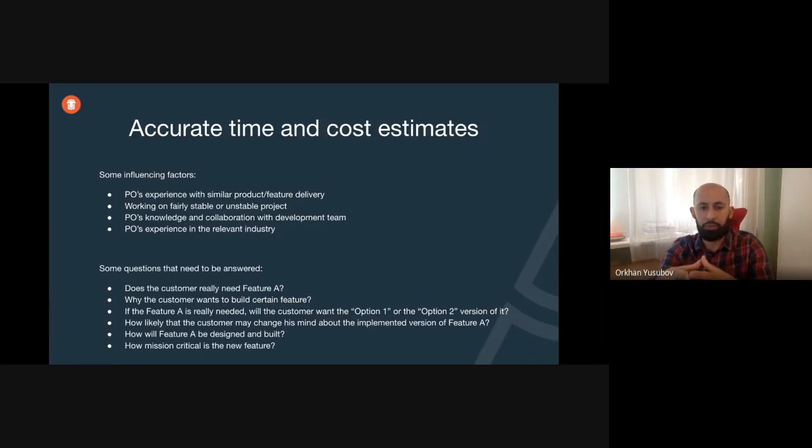And the next important point is, of course, how a certain feature will be designed and implemented, as mentioned in previous slides, through which well-defined user stories the whole feature will go. And the last point regarding the question is how critical the new feature is. Often the client may introduce one feature that will go live and be really crucial for the client. Therefore, when delivering and releasing that feature, it has to be thoroughly tested because the main functionality will depend on it.